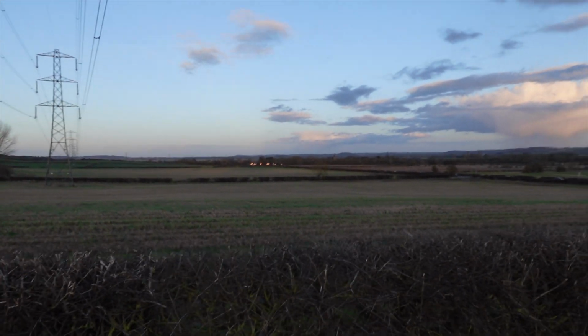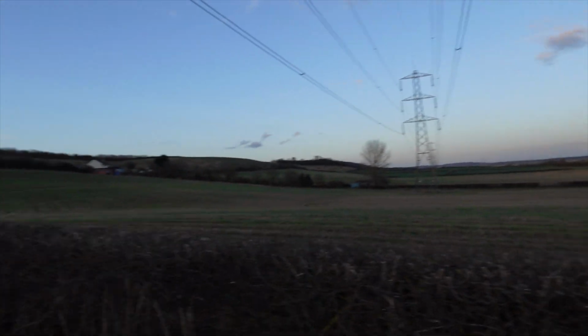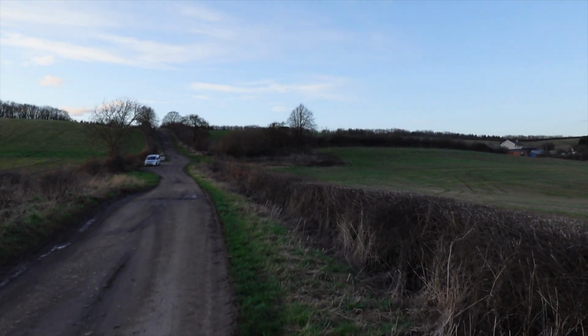But there you go again, there's the village. You can see the church. It's a nice little village, that, Gotham, I've got to say. Now the pillbox should be in that field there. In fact, I can see it just through those trees. Can you see it? It looks like it's got a face.